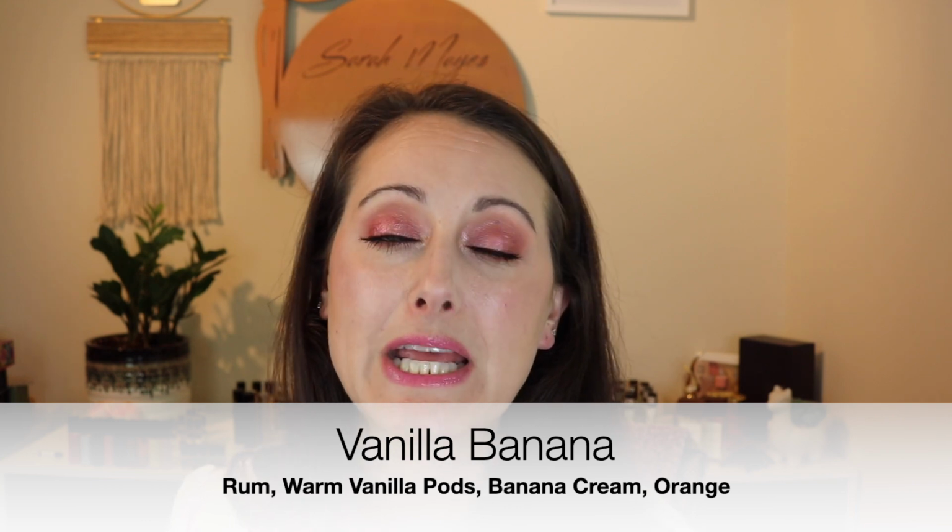So I've told you I have this goal of smelling like a banana cream pie or like a banana split or something. And I definitely found the perfume that is going to give me that, and it is this. This again is called Vanilla Banana, and this is like creamy banana candy. That's exactly what it smells like, creamy banana candy. It is so good. It's amazing. Like banana runts. If you guys remember banana runts, this smells how banana runts tasted.